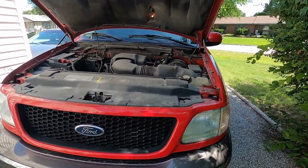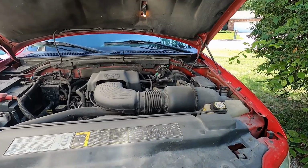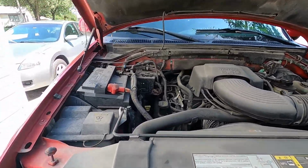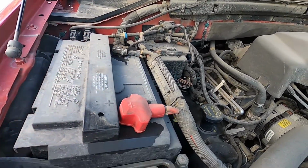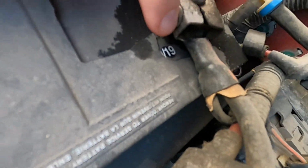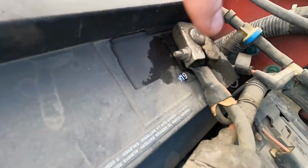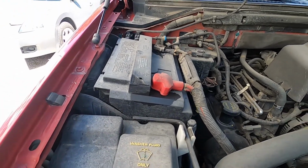Now we move on to the actual mechanical components of the vehicle. So when I open this hood, first thing I want to come over and take a look at is just this battery. It's pretty simple. Just want to make sure there's not a bunch of corrosion on the terminals. But then what I can also do is I can look right here, and it actually shows me that that battery is from 2019. So I know when it was replaced.